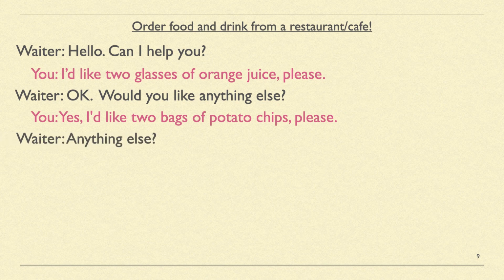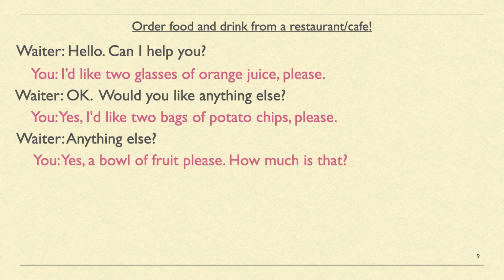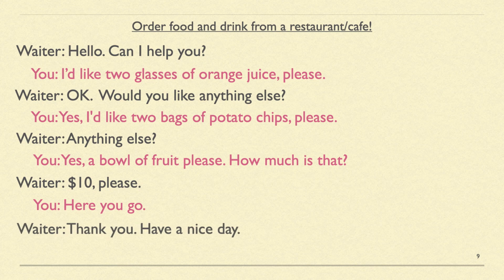Anything else? Yes, a bowl of fruit, please. How much is that? $10, please. Here you go. Thank you. Have a nice day. You too.